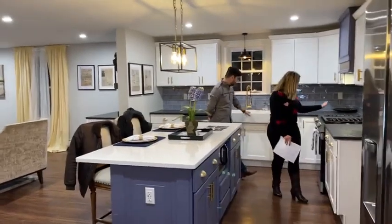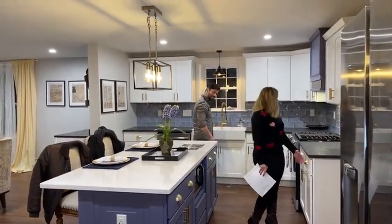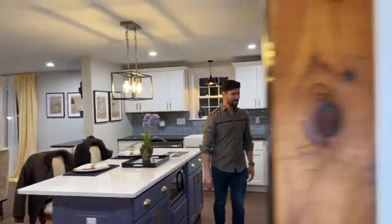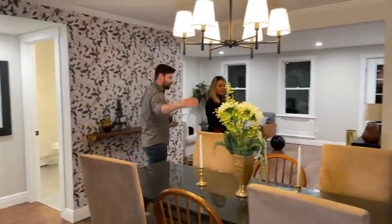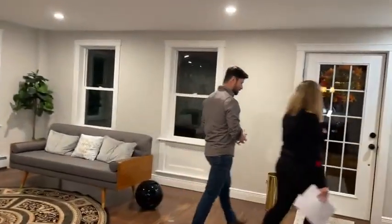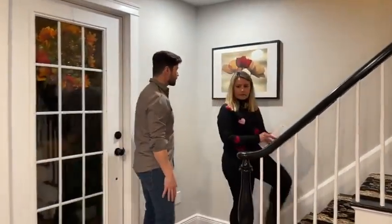Oh, so we have a gas stove, right? Gas stove. Farm sink. Okay, and the farm sink, yeah, beautiful. Okay, so let's go to the dining room again. As you see, the breakfast nook also flows. So we are here again at the main door, and we are going to go upstairs, right?